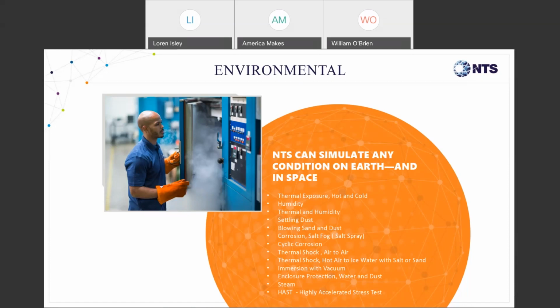Thermal shock, hot air to ice water with sand or salt. This is a very, very tough test, especially if you've got a part that's supposed to be sealed and it's got a fairly large gas volume inside of it, because you heat it up, usually above 100 C, and you expose it to the ice water immediately.